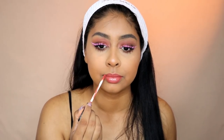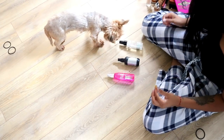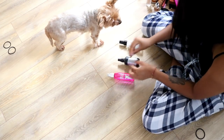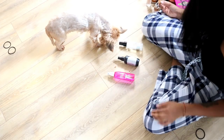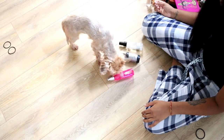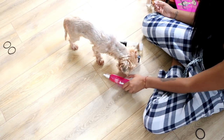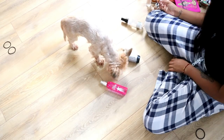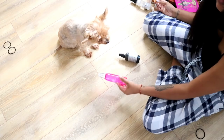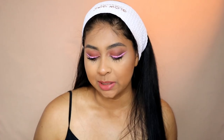Let's see what they chose for setting spray. Okay, shall we just say it's Glam Glow setting spray? I'm gonna spritz some of my Glam Glow Glow Setter setting spray all over just to finish this look.